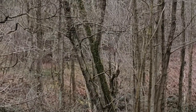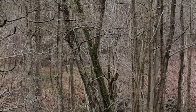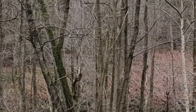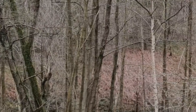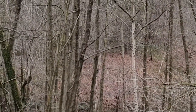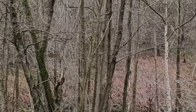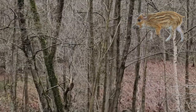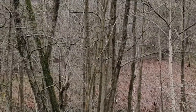The other side of the valley, about halfway up that hill, there's something walking across. I thought it was a pig, a dark pig. I don't know if you get wild boar here. That's what it looked like. Small, but why not? It was brown rather than black. It wasn't what I was going to talk about.